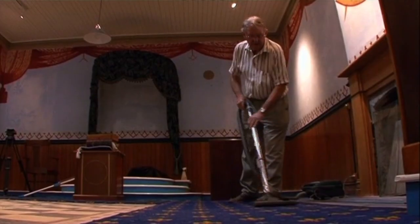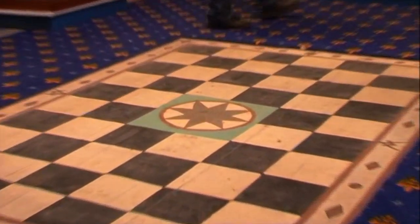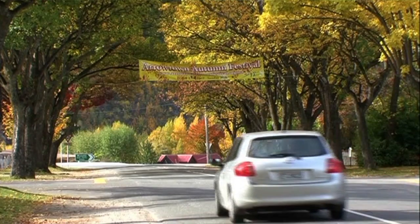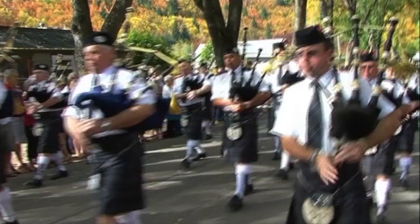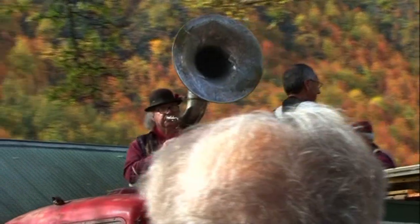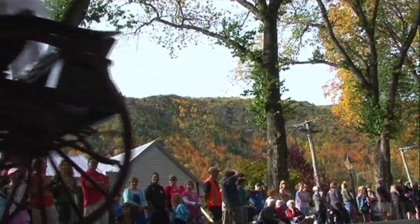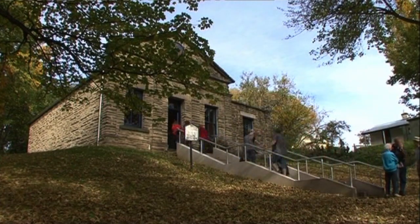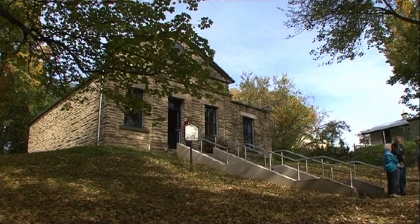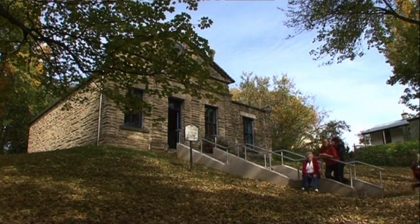Lodge members are giving the building a final spruce-up. For the first time ever, the lodge will open its doors to the public for the 2009 Autumn Festival. Autumn Fest is a major event in the Arrowtown calendar. Hundreds of visitors fill the town, bringing a unique mix of culture, characters and colour. As expected, the lodge attracts a steady stream from the well-informed to the curious.